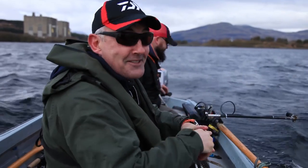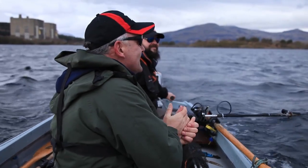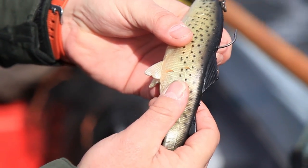Can't believe that. We haven't even started fishing and I've already hooked or caught something out of the water. Ant Glascoe Jr. chucking tenners out of his pocket into the lake. We had to turn around and go get it. Oh, look at that. That's had a battering.